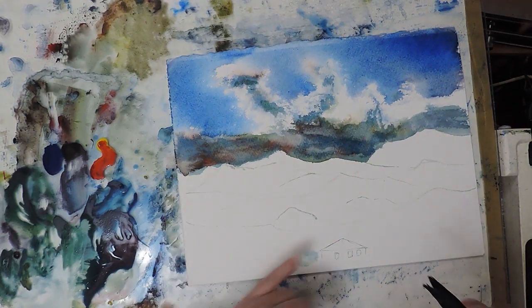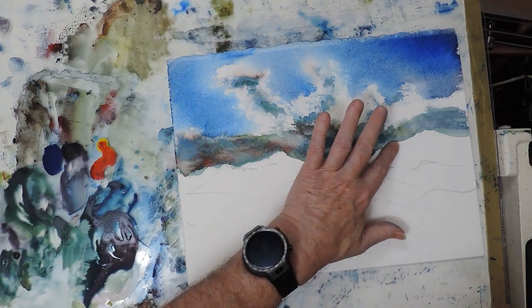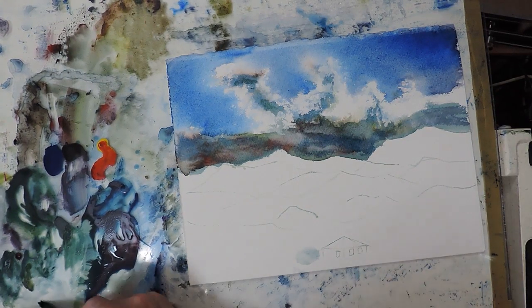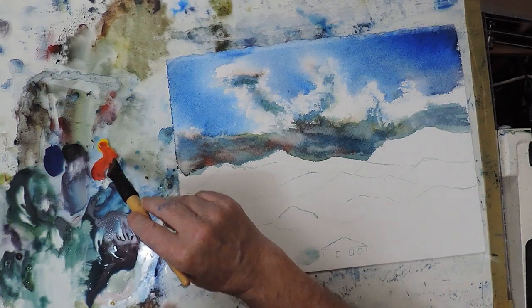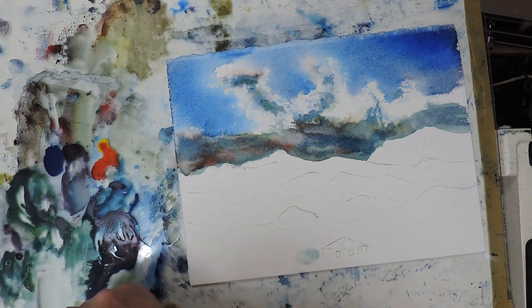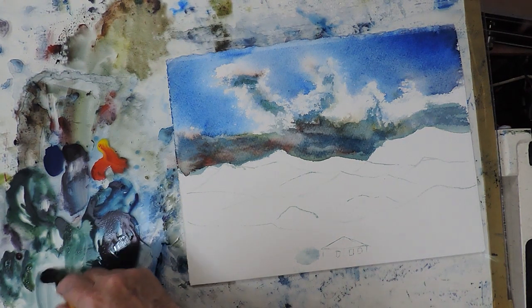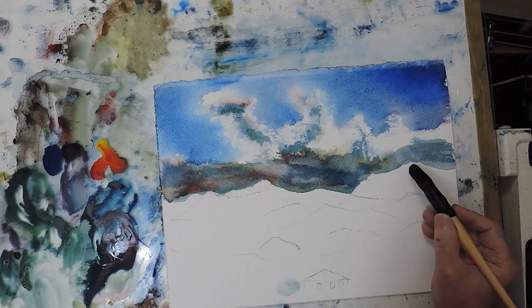So, it's probably reasonably dry actually. I've been nattering away. The paint has been doing what paint does, that is to say, it's been getting drier. Pick up a little bit of red, a little bit of blue for the distant hill.